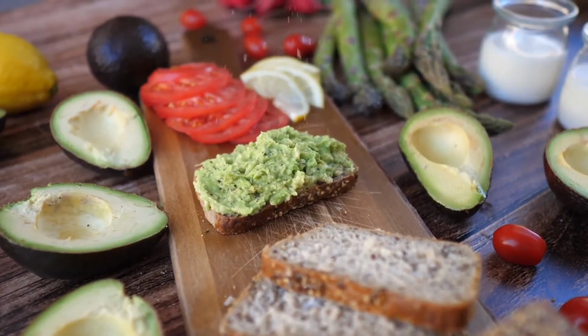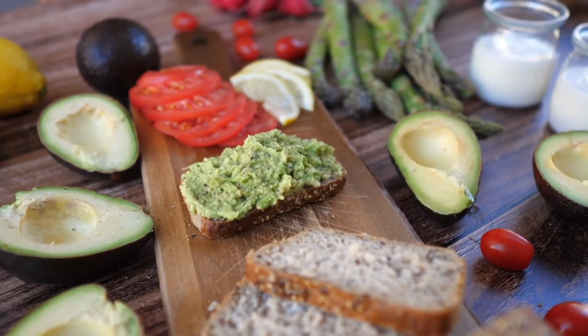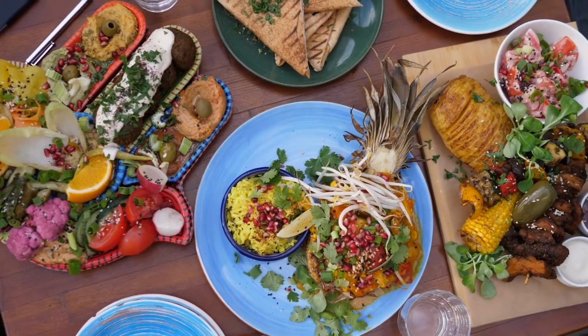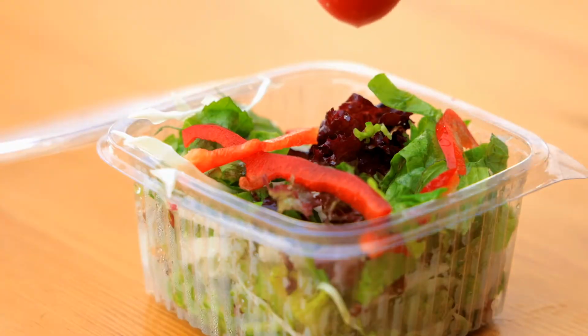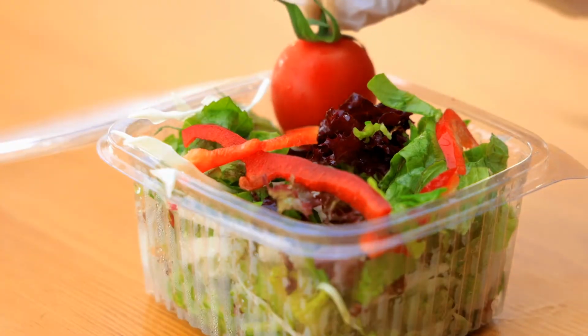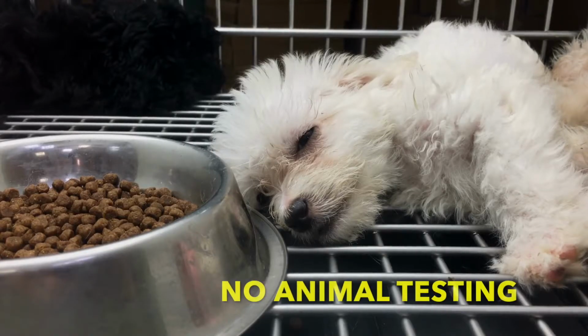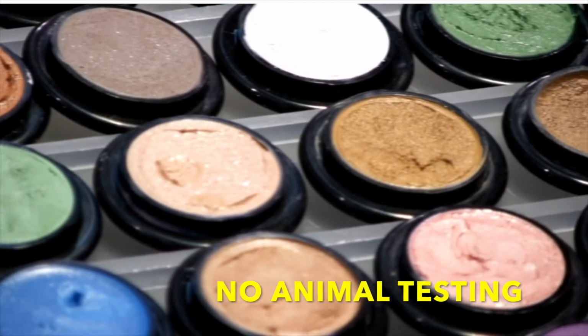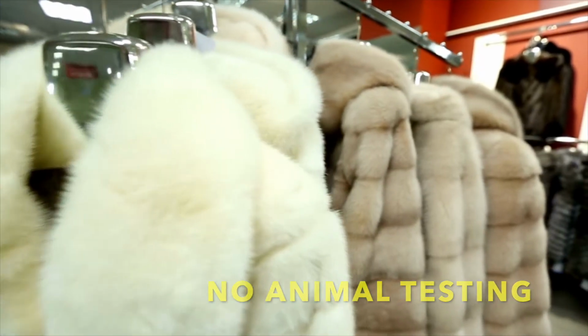Vegans don't eat any of these foods, but a plant-based diet isn't quite the same as vegan. A vegan focuses on more than just diet. Veganism is a lifestyle where any animal products are avoided, and this also includes things like animal testing, cosmetics made with animal products, or even clothing made with animal products.